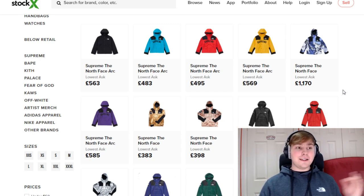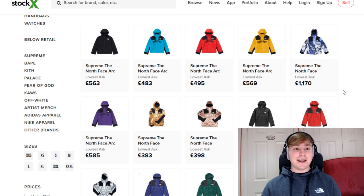I didn't cover Palace yesterday because I was looking at the tee, I had it in my car and everything, and I just didn't bother checking it out because I wish the design had been on the back for their Halloween release, but that happens.